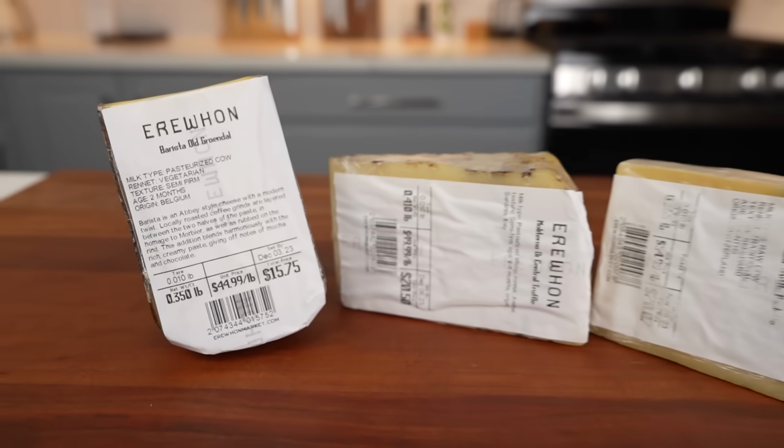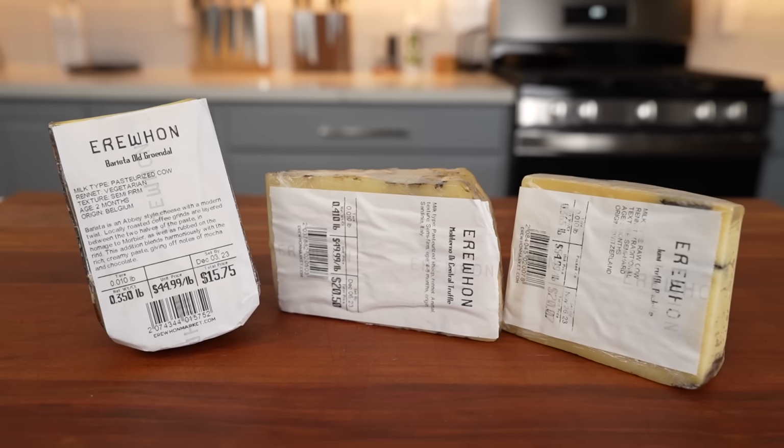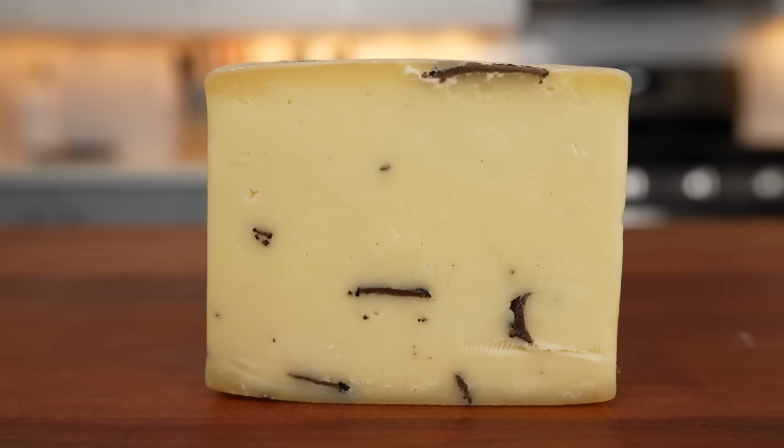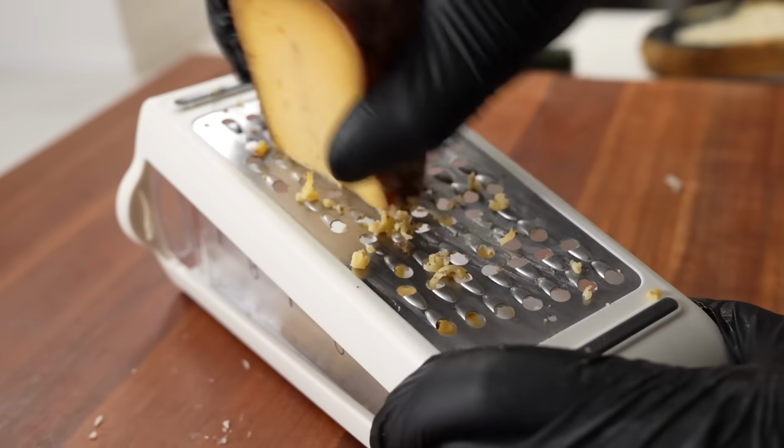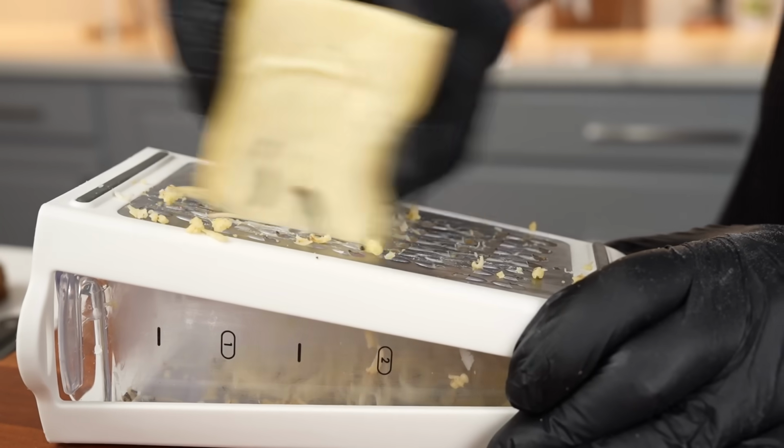For this sandwich, we're using 3 different types of cheese that I'm not even gonna attempt to pronounce because it's too high end for me, and we all remember what happened last time. Some of this cheese is encrusted in coffee. The other is encrusted in truffle. This is the type of cheese I've never even seen or heard of before in my entire life.